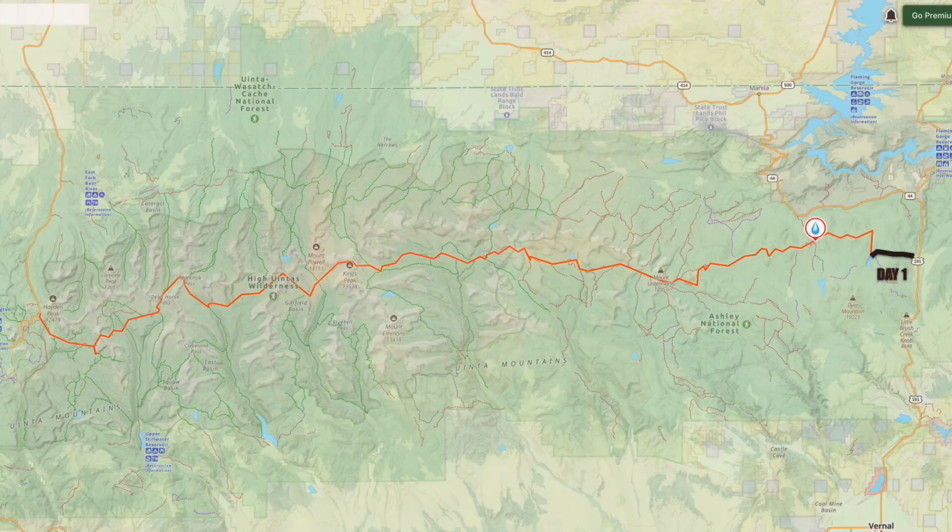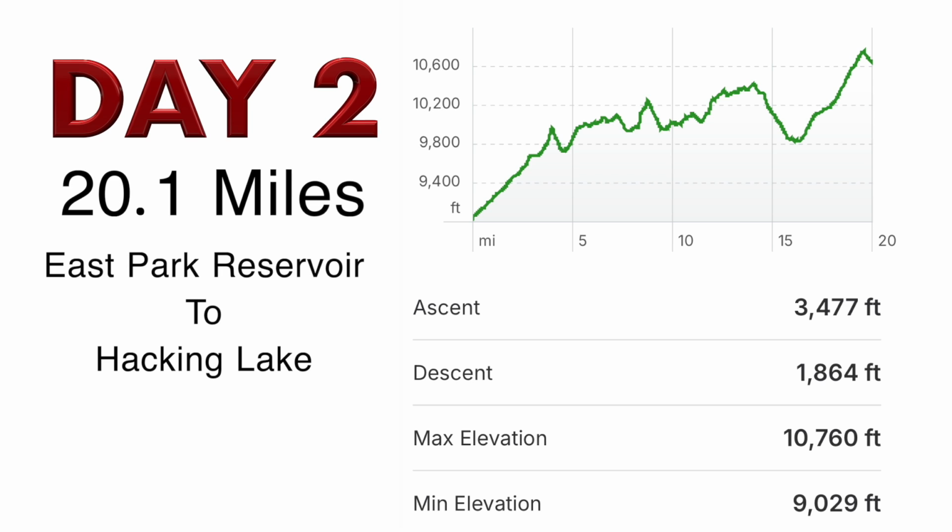But plan A for day two was to hike 20.1 miles. That's a really long hike for our second day at altitude. And we're going to have those super heavy packs where we're carrying still another 7 days of food. But on this hike, we're going from East Park Reservoir to Hacking Lake.